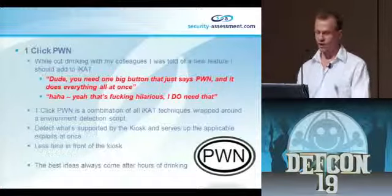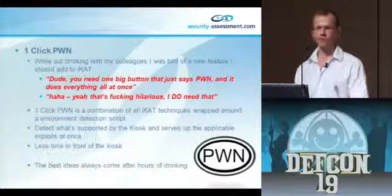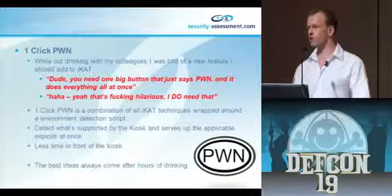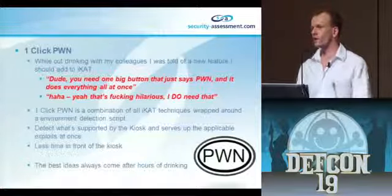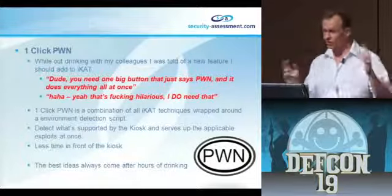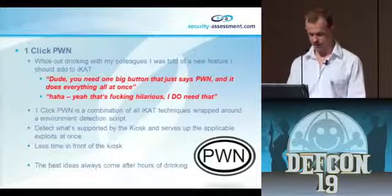So I scripted and automated everything. I've got this little page that'll basically detect what the kiosk is, find what's installed, and say, okay, you want the .NET exploits, you have Java, so I'll give you Java, and I'll throw you at Metasploit for good luck. So it's even more like one click and a million shells appear. It tries absolutely everything. Yeah, my best ideas always come after drinking.